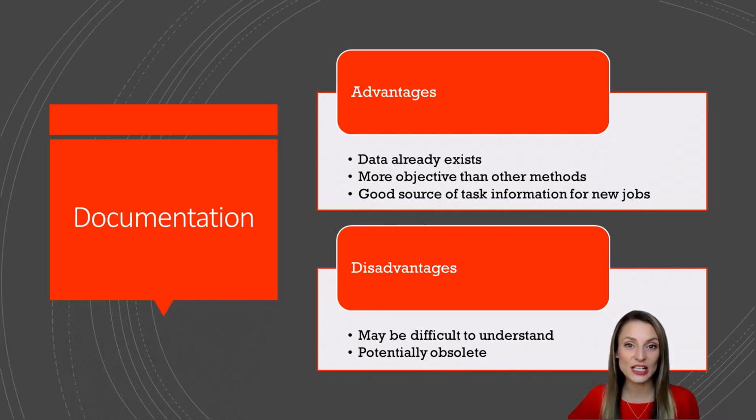Plus, some organizations don't share the kind of information that might be helpful to us. That information may be reserved for specific individuals. It may not be something that we can just access.